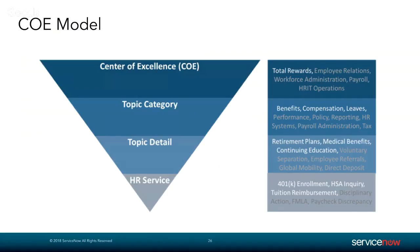And then at the very top here, we have the Center of Excellence, or the COE. These are extensions of the HR case table into these different COEs. So you see we've got total rewards, employee relations, payroll, workforce admin. I believe we had a talent management one in Jakarta. So these all help to create additional tables that are extended from HR case. The fact that they're extended provides all of the benefits that HR case has as far as features and functionality, but the extension allows customers to really build upon that table.